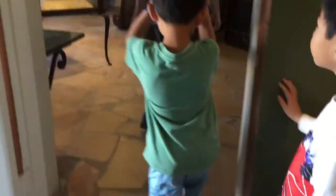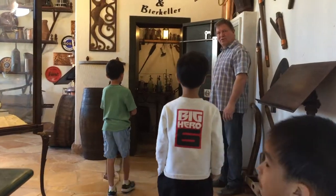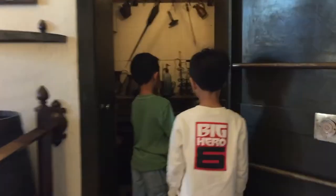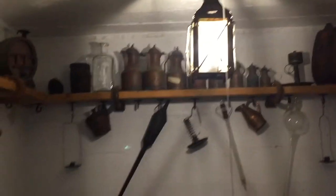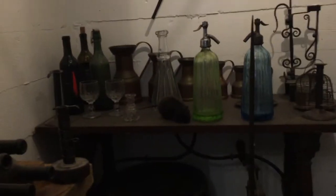This is the vault. See if you can find some critters in there. There's some critters in that vault. You find them? Yeah. They're fake critters though. And notice how thick that wall is on that vault. That is 16 inches thick, the wall. Can you imagine hammering through that to break in there? And guess how much money we found in that vault when we got in? How much? 70 cents.